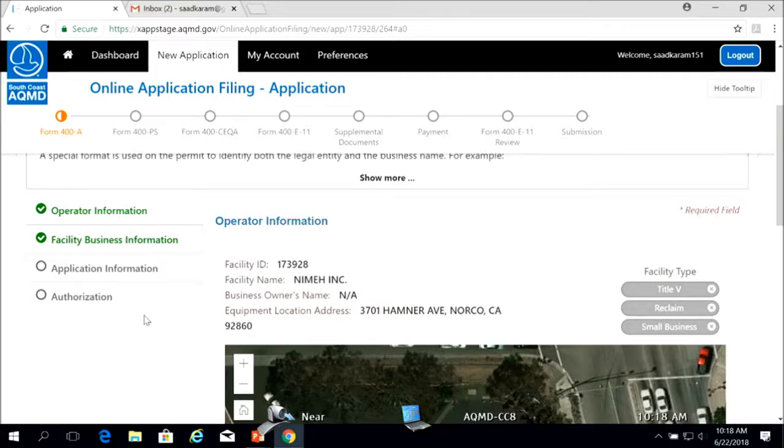Can I ask a quick question? Can you jump between those modules, or do you have to finish 400A before you go to the next? You have to finish 400A. Yeah, you have to finish each form one by one. After you're done, you can jump back and forth at any time to make corrections if need be. But you have to start in that process.